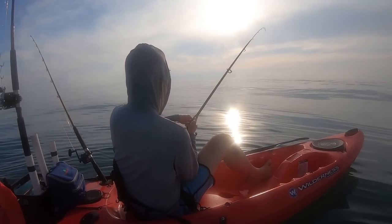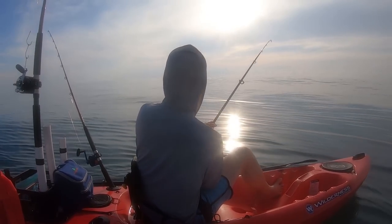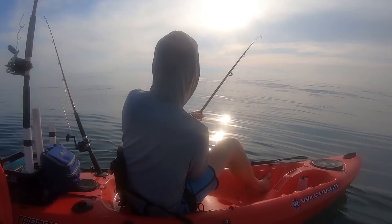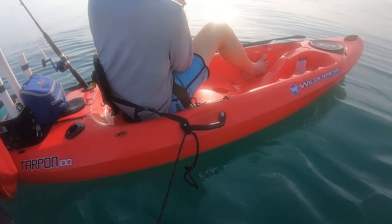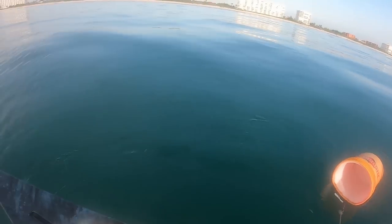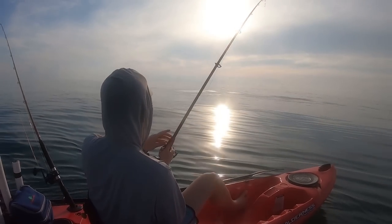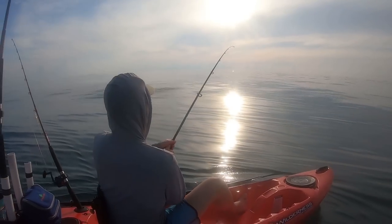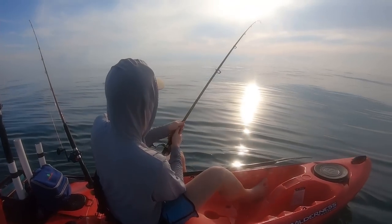15 minutes in now. No closer to landing him. He's pulling us offshore. But we tie up sideways like this and throw a bucket out the side. It's kind of like a drift sock, puts a lot more pressure on the fish and makes it so you don't end up just going for a crazy sleigh ride at 10 miles an hour.